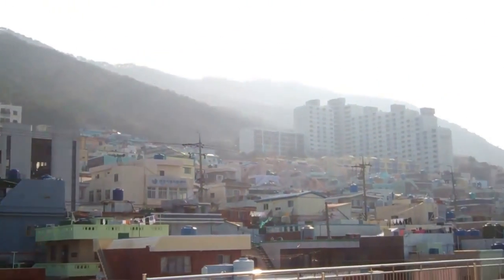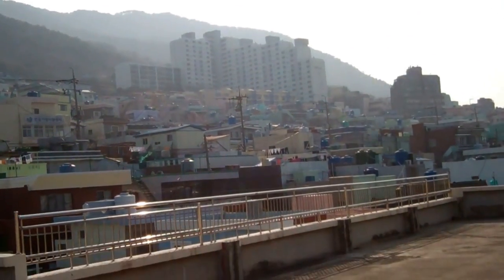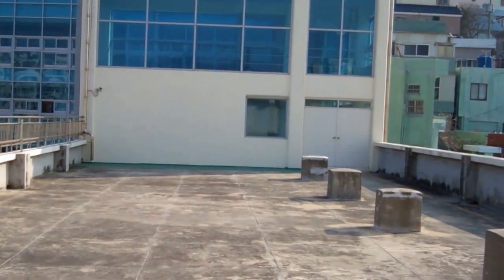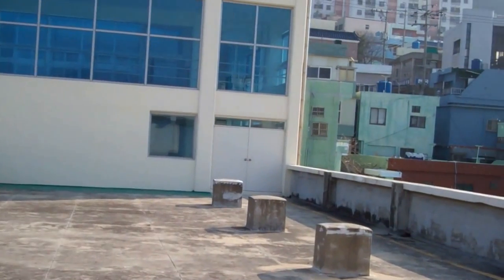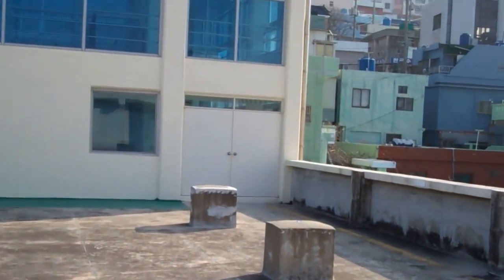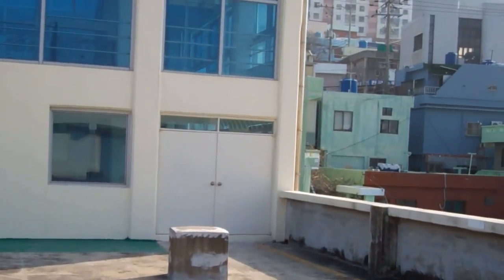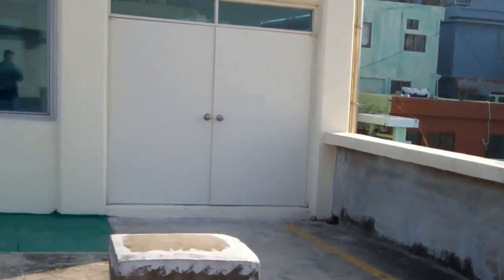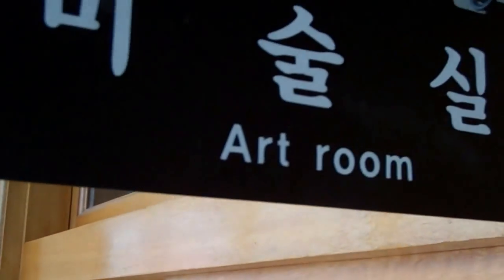I guess you could call that a mountain, but maybe because the real estate's a little cheaper, but I think it's because they're trying to toughen the students up as they walk to school, get them in the mindset of being a brutal, relentless student. So you make sure you get all A's. Art room. Is it open?